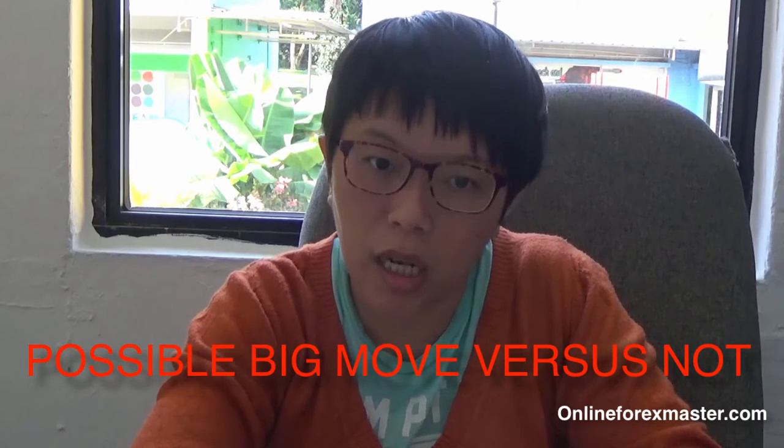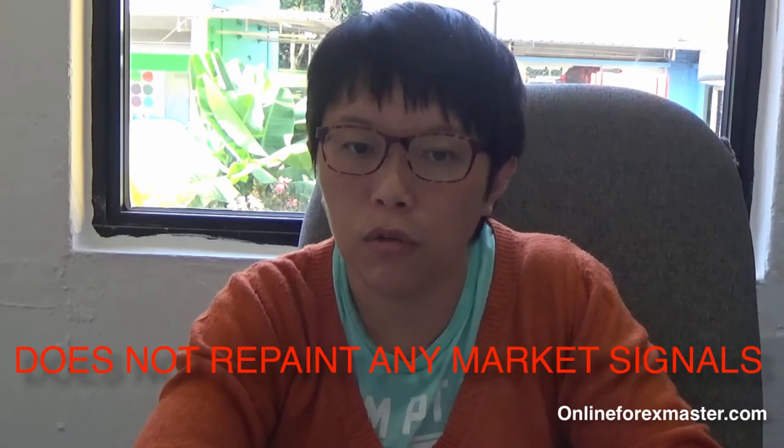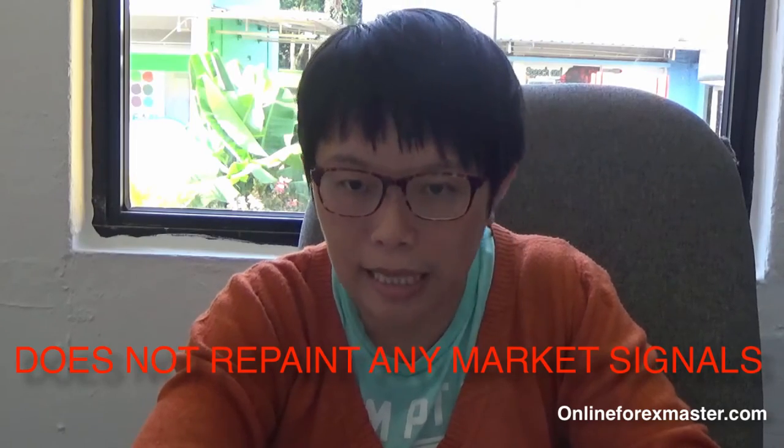Moreover, TH boxes allow traders to see the underlying strength of the market. It does not repaint any market signals, even when one is to look back weeks later or months later.